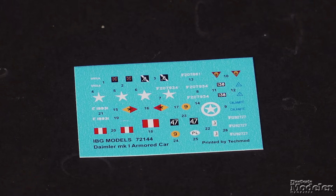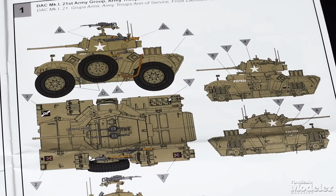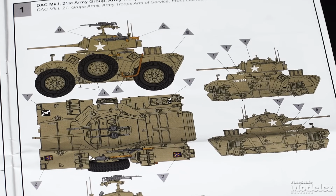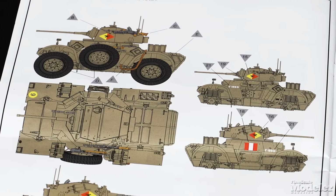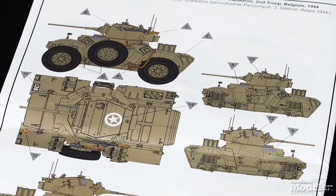A small photo-etched metal fret supplies mud flaps, fender brackets, stowage straps, and more. 4 options are shown on marking diagrams and Techmod decals. A British 21st Army Group car in Northwest Europe in 1944-45, an early Daimler in Great Britain in 1943, a recon car from the Polish 1st Armored Division in 1943, and a Belgian brigade car in Belgium in 1944.